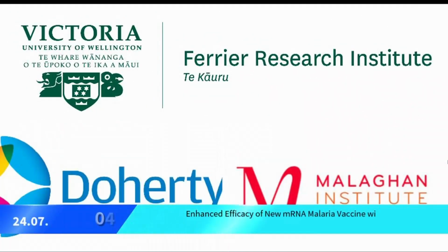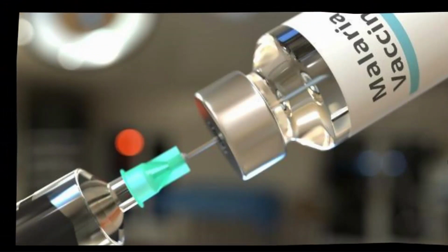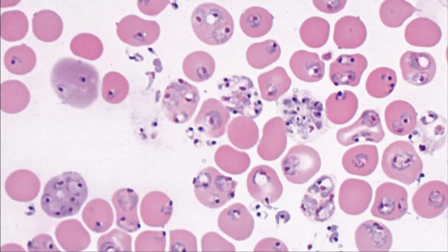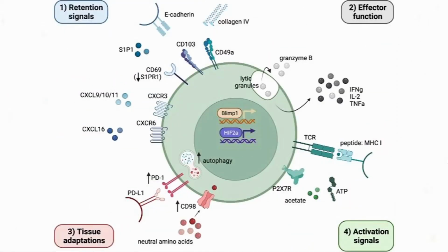Researchers from New Zealand's Ferrier Research Institute, the Malaghan Institute of Medical Research, and Australia's Peter Doherty Institute for Infection and Immunity have developed a novel mRNA vaccine for malaria, drawing inspiration from cancer immunotherapy techniques. The vaccine showed promising results in mouse models, generating an immune response and preventing infection with Plasmodium berghei, a form of the malaria parasite.